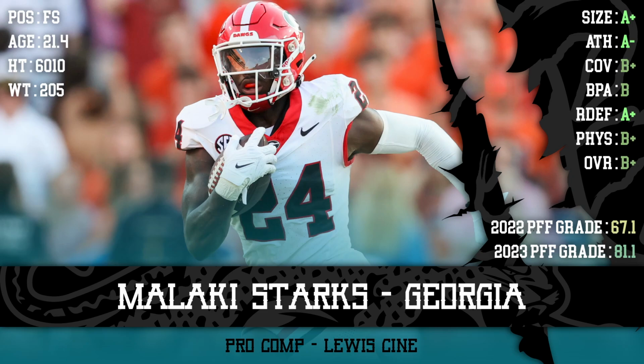Now, the Lewis Cine comp, to go back to that, and we're not comping based on NFL careers. I want to make that clear. We're comping based on the college careers for these players. And Cine was a first round pick, and there was a reason he was that. Both these prospects were strong, lengthy safeties. They came out of Georgia, guys that had borderline elite athleticism. They both excelled in run defense and tackling. They were consistently making plays, but both prospects also had some lapses in decision making.